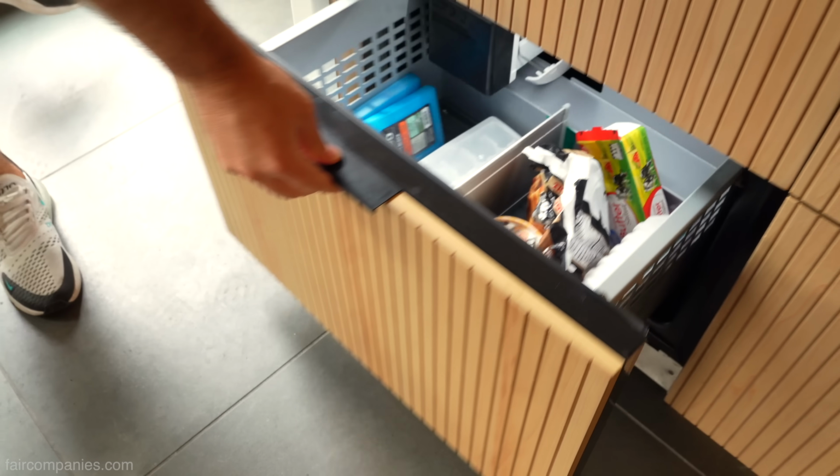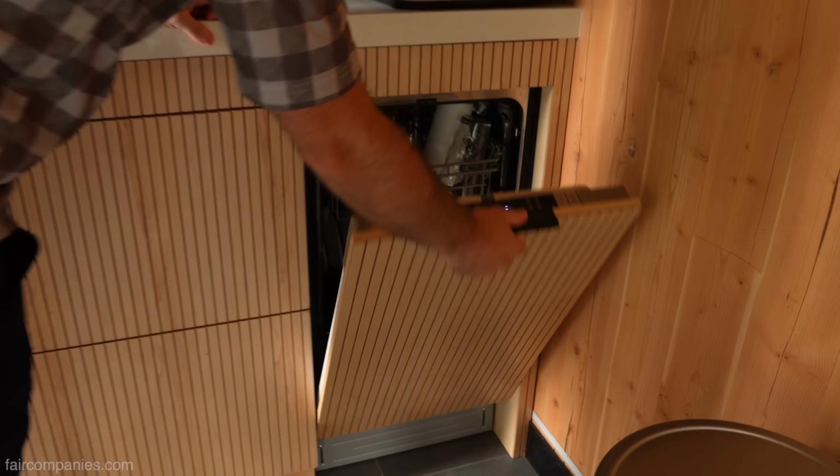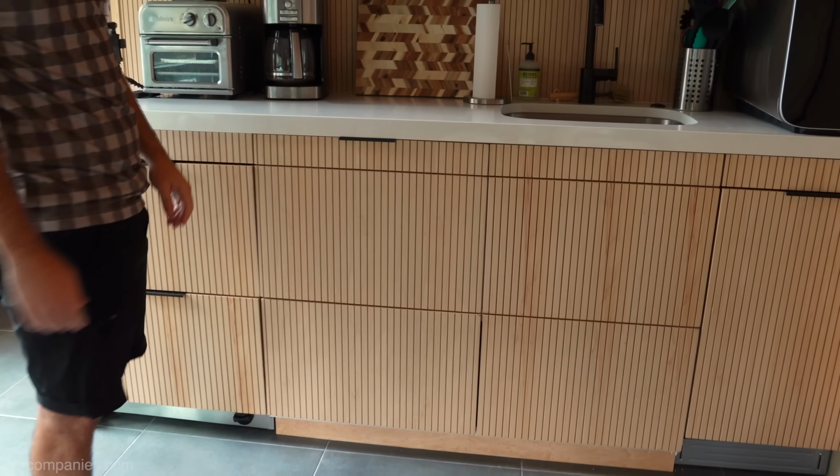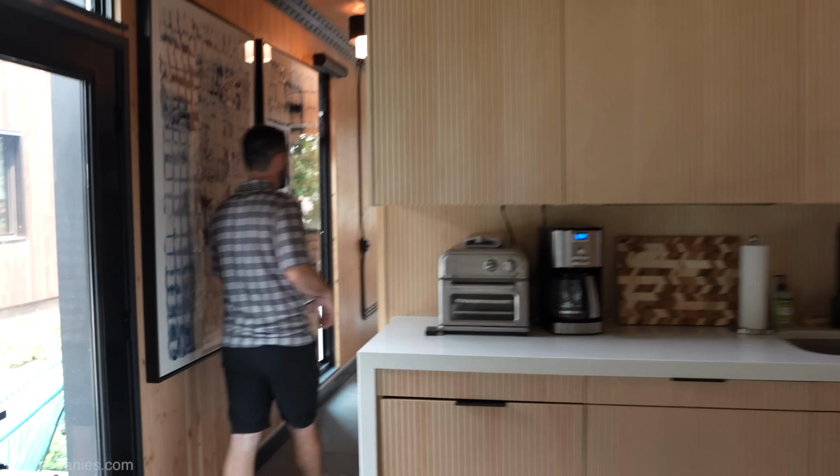So a lot of thought has been put into this. Your dishwasher, hiding everything, you don't see all the industrial, all that soft wood look. Okay, so we can check out the rest of the place.